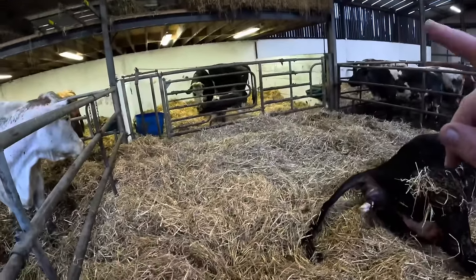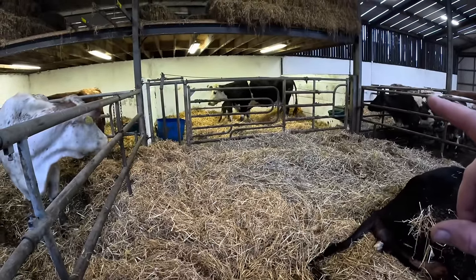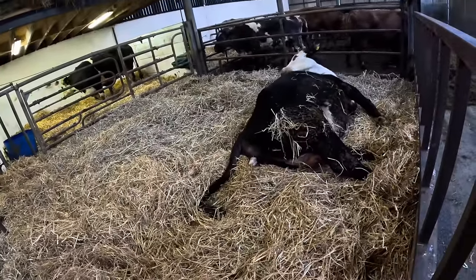And in the bag, an hour ago, that calf was born, who's up and running around already, and it looks ready to get some milk, hopefully. But yeah, so we're quite busy at the minute. I'll see if I can sneak in with the wheel.